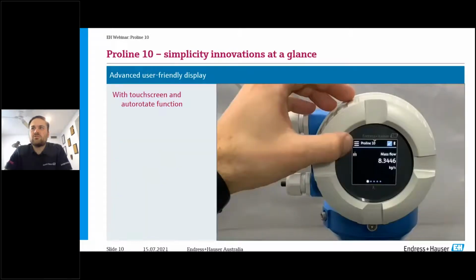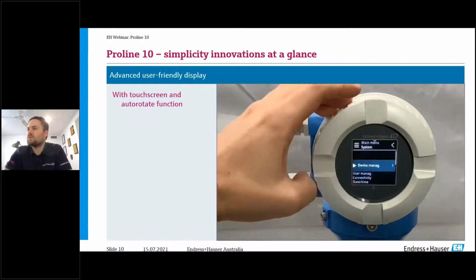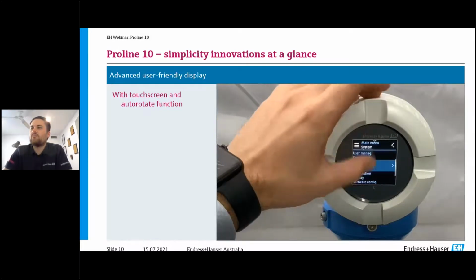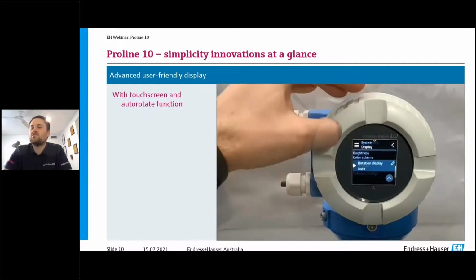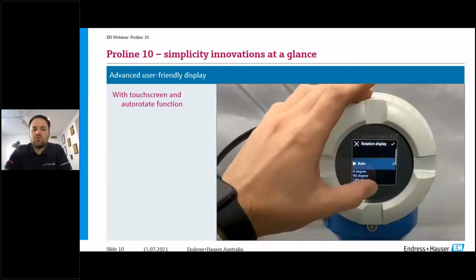So now what I'm going to do is talk through and show you how easy the Proline 10 display is to use. It's an advanced touchscreen, and I'm just going through the menu here and showing you the display as well. And also the auto rotate function.